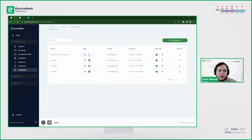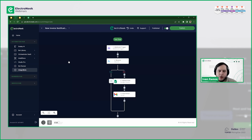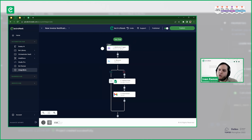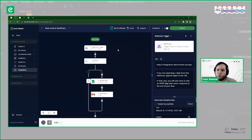We'll take a look at this small workflow that will combine some of the key features of Integrabots. So here we have the development canvas itself of Integrabots. And the first thing that we set up right here, and you can see that we have already set it up, is a trigger. So what will make this Integrabot run? In this case, we have used a webhook trigger.